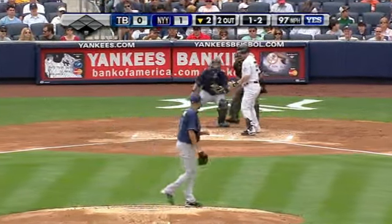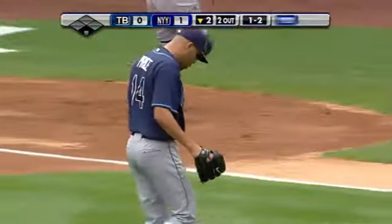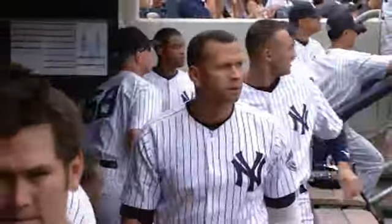One, 2. Strike 3. Swisher is down looking. And he looks at the outside corner. He can't believe that the umpire called him out. Alex Rodriguez, first pitch of the inning, goes the other way. Right off the top of the wall. Right into the hand of Mike Harkey.